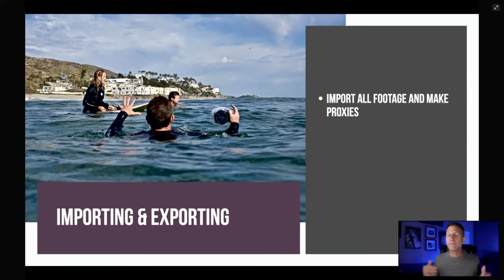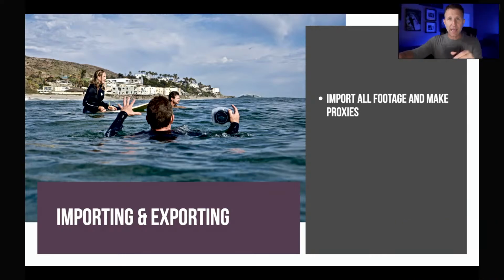So I ended up filling up 3 terabyte drives just with all the footage that we had, once we started editing and all that. So making proxies is a huge step, and you do it right away, right in your NLE, your editing software. You basically make proxies right away. That's going to save you. Then you can also work with editors that are in different places, and you can all share the proxy files. It makes it really easy to edit.